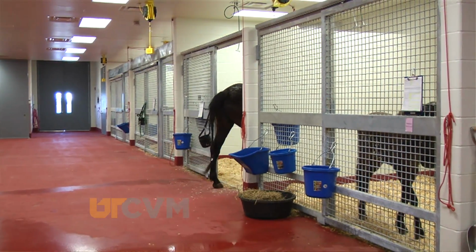We will give them fluids, obviously, to flush the kidneys out and get rid of the toxin quicker if we give them lots of fluids to help do that. And then we'll give them gastric protectants and intestinal protectants to help relieve some of the irritation that has already been done by the toxin. And then sometimes these horses have electrolyte abnormalities because of the intestinal irritation and because of the toxin itself. And we will supplement those electrolytes in the IV fluids while we're giving them.